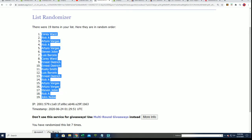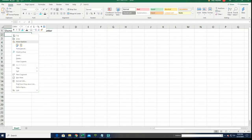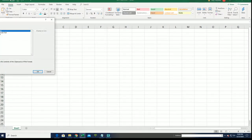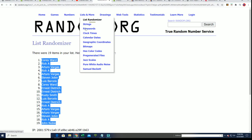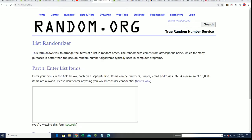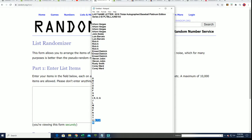It's going to be really exciting to see what happens. Good luck getting a great letter. M for Mantle, G for Gehrig, R for Rivera. There is a ton of great possibilities with each letter spot.